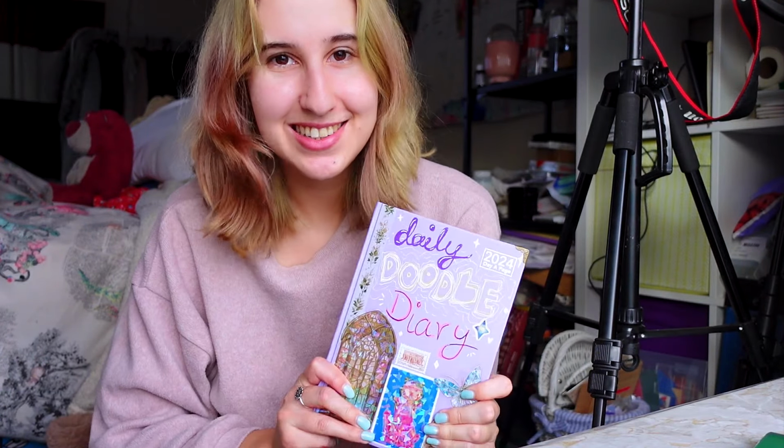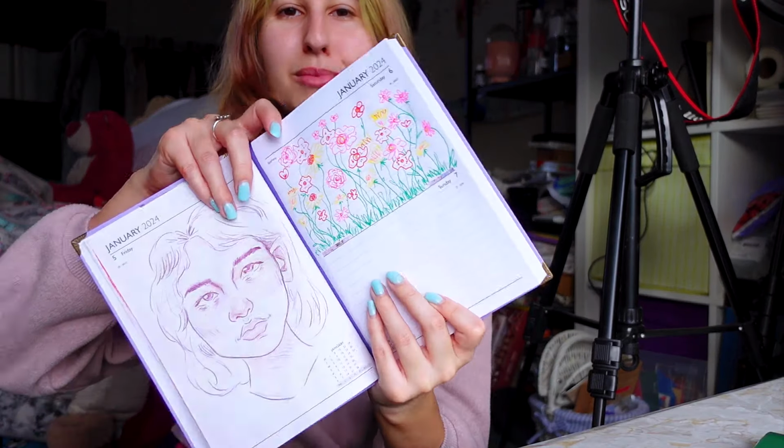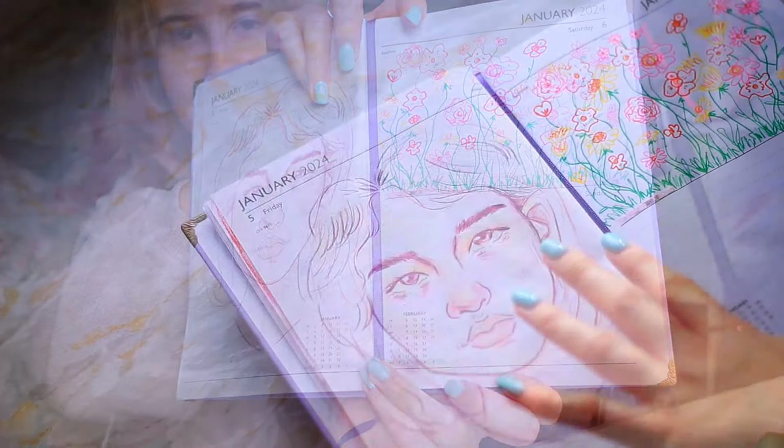I probably will still have a messy sketchbook. I think I have two empty ones. I just don't think they're going to be filled very quickly at all, what with the doodle diary and the bullet journal. And speaking of the doodle diary, let's do today's. It's currently the 7th, so we only have this small area to work with.